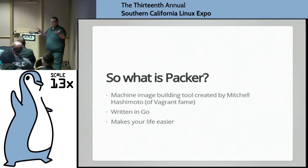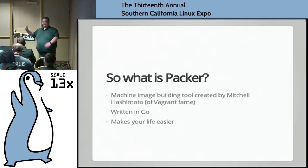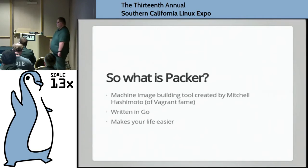And then he kind of thought bigger. He's like, well, just outside of that, making images for all these various platforms kind of sucks. Either they're distro specific, so you have to learn this one for this distribution or this one for this one, or you have to have different configurations between all the various platforms. So he decided, let's fix this problem, and he created this project called Packer. It's written in Go, which makes things interesting, but overall it makes your life a lot easier.